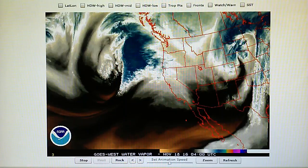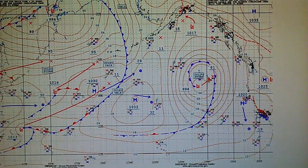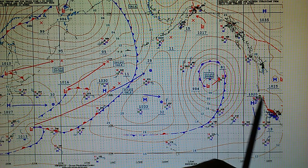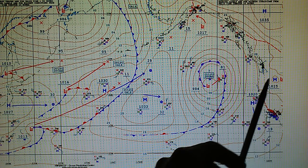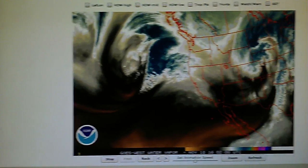All right, let's look at the surface analysis map. We can see the developing storm there, 994 millibar, moving to the northeast. And they've got high pressure installed right down here, 1020 millibar. We've got 1025 right here. All right, let's go back and take another look at this.